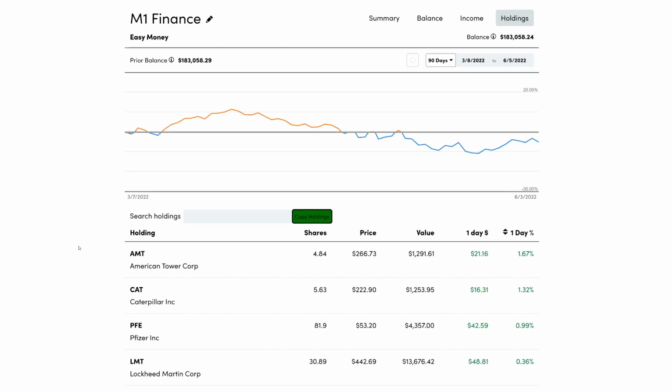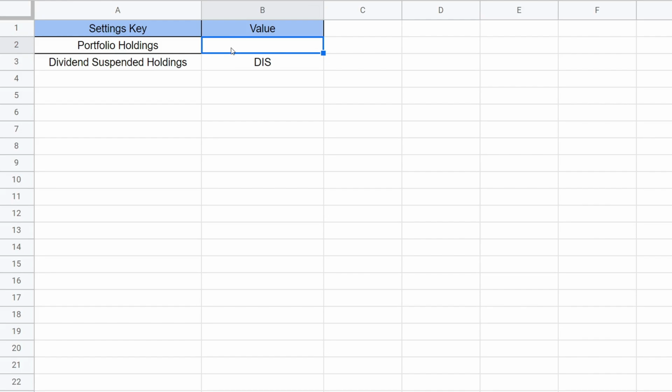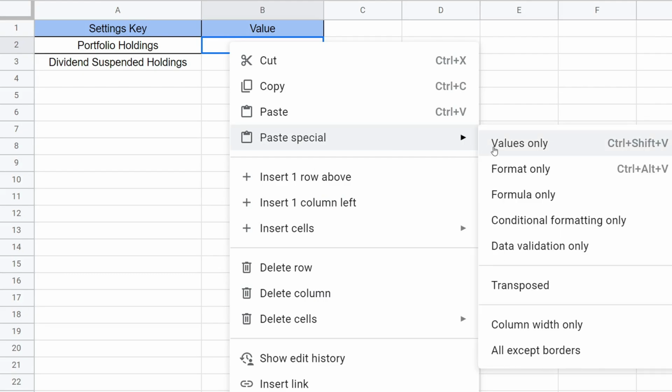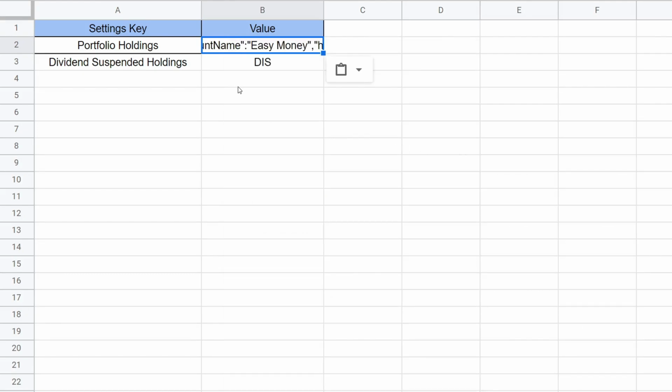Alright guys, so we're here at Personal Capital. Under my M1 account, you'll see this green button. Click on it, and then that copies the content of your portfolio holdings into the clipboard. Again, I do have tutorials for all this stuff. Right click, paste special, values only, and then we are good to go.